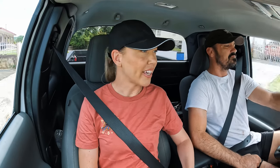We're so new to this, we don't know what we're doing. I said to put them in the back of the truck, they'd be fine. Matt said no, they belong in the truck. So we got two chickens in the back of our truck. Two chickens in the back of the truck.